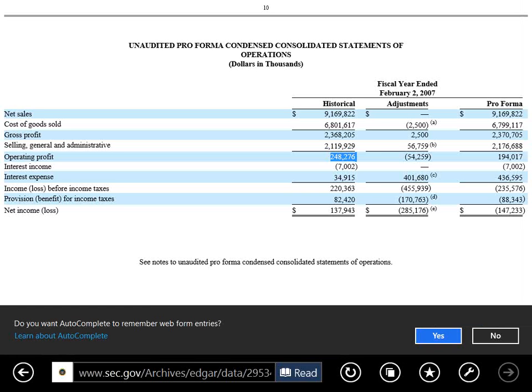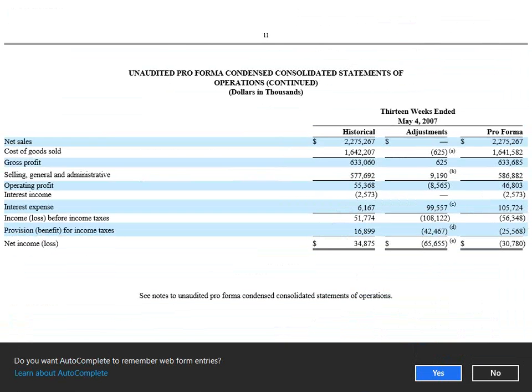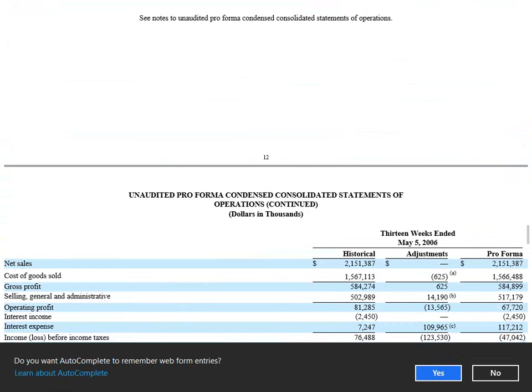And then we finally get EBITDA. So we have to add depreciation. Notice depreciation isn't identified here. It must be buried somewhere. We have to look for the depreciation number. If you scroll down, this is just other timing.